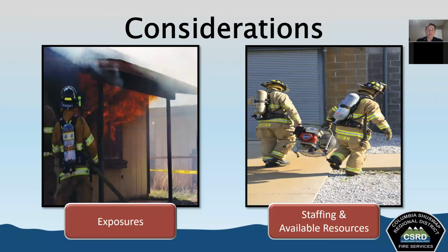So what we want to do is protect those exposures, and if we can make a choice to avoid those exposures, that's always for the best. So take those into account, understand that hot smoking gases will be leaving the building from that area. If we can avoid those hot smoking gases coming into contact with the exposures, we've limited the ability for that fire to spread into those exposures as well.